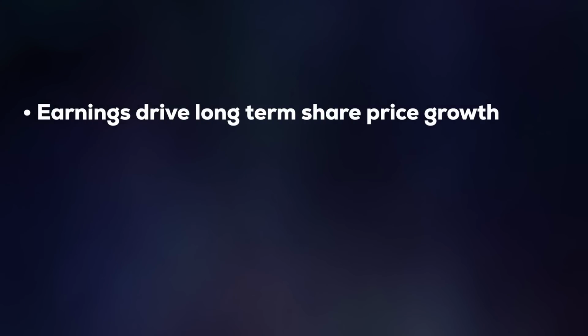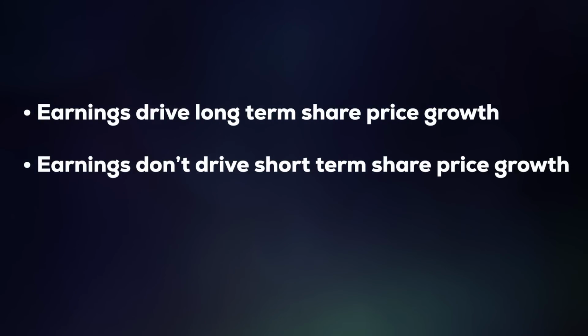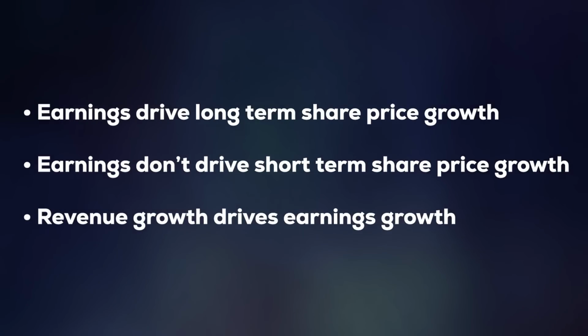So what are the 3 things this analysis told us? Earnings appear to drive long-term share price growth for periods over 3 years and longer. But earnings do not drive short-term share price growth, periods less than 3 years. And most importantly of all, it's revenue growth which drives earnings growth.